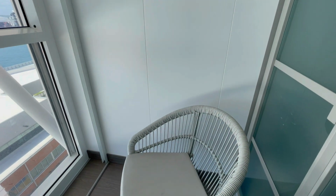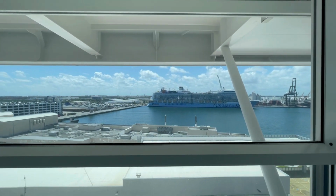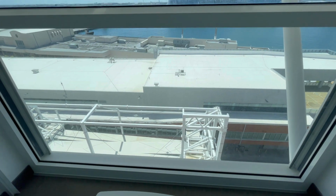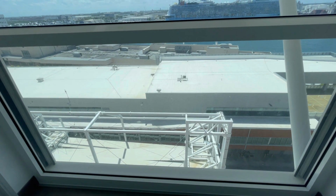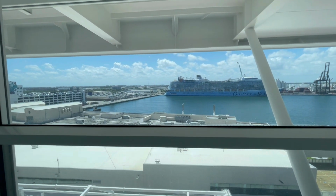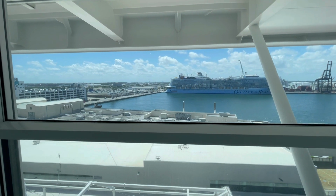It's what, 42, 43 square feet in here. And it adds extra room onto my room, so I really like that, especially when we have 2 adult children, a daughter-in-law and son with us on this trip. So I'd rather have the extra room more than I would a necessarily outside veranda.